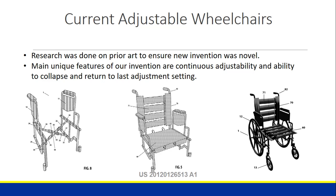From all our prior art research, from ourselves, our students, even our patent lawyer and his team, we couldn't find another adjustable wheelchair that had that feature. So that was definitely a novel aspect of ours and something that we claimed on our patent.